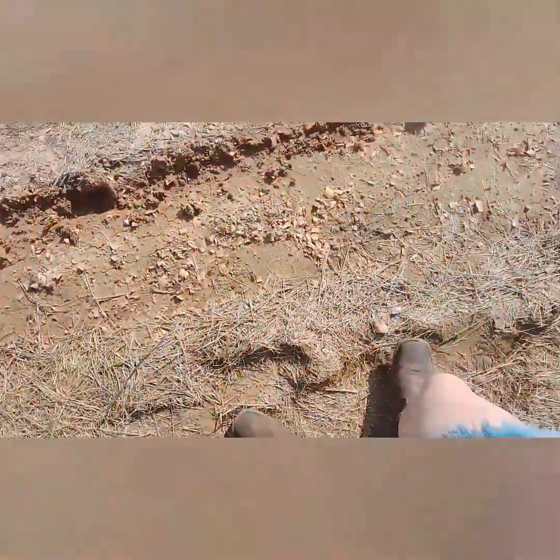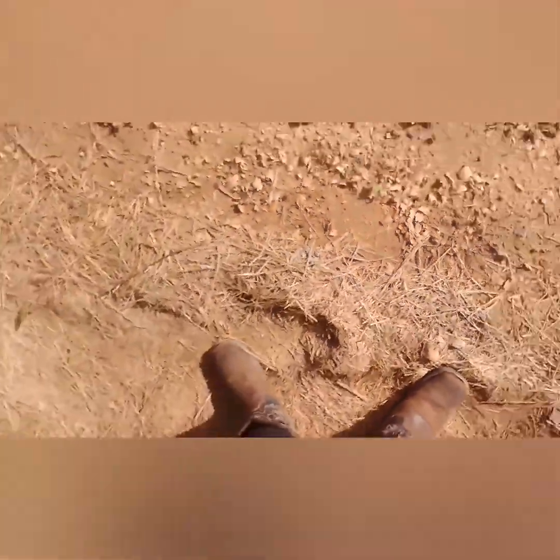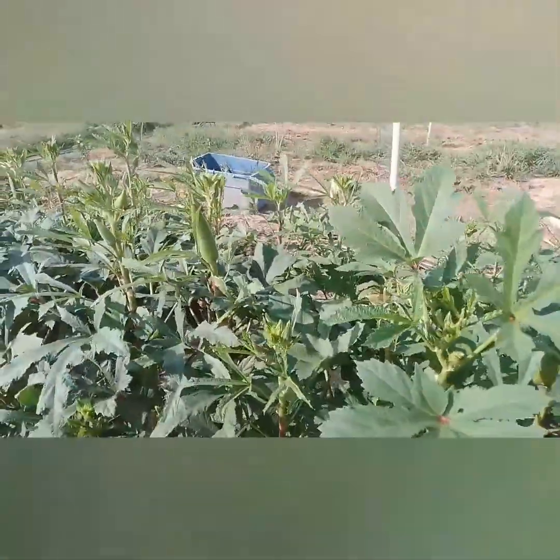We also have some red Russian kale growing on this row. Here's one. Looks like it's already been attacked by some grasshoppers. Hopefully they die off soon. We got our okra. Looking good.